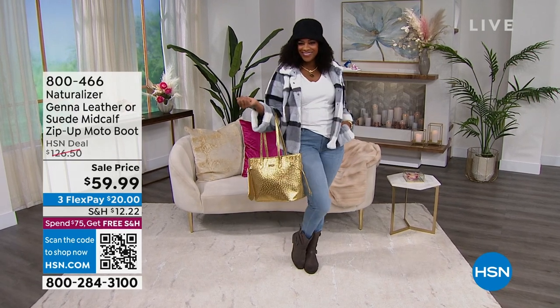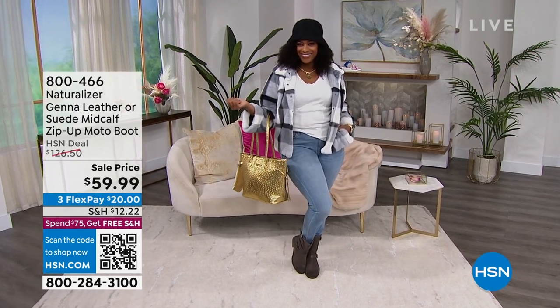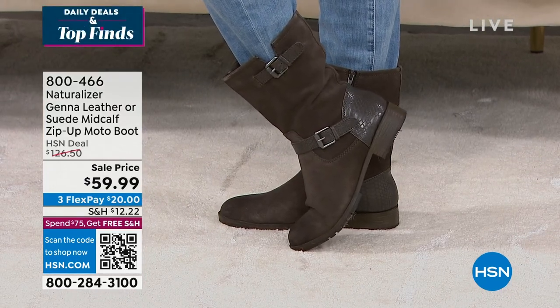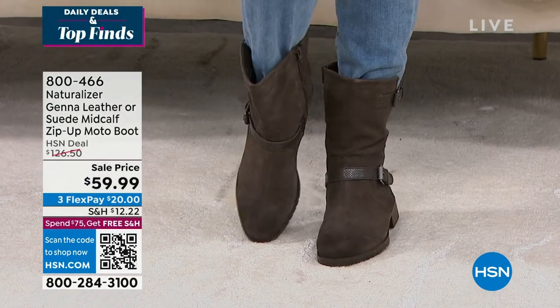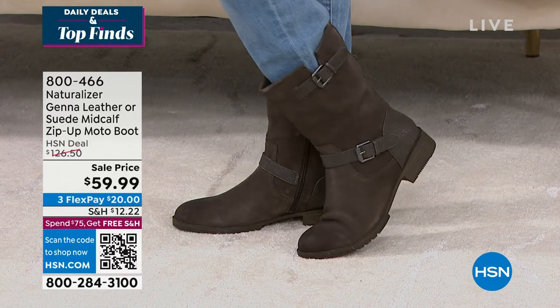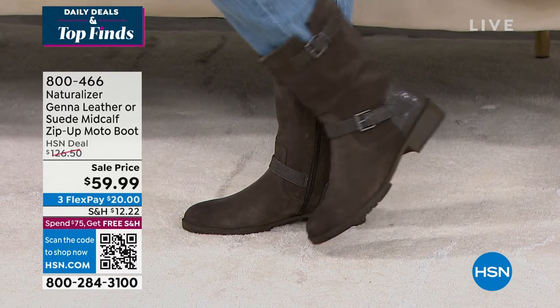Sayla is rocking these boots. These Naturalizer boots are genuine leather. Hers are genuine suede and leather. They're $59.99 and they're Naturalizer, so you know what that means. Not only are they great quality, they're also comfy, with amazing support.